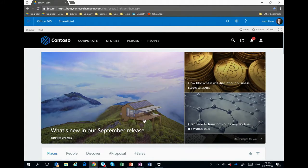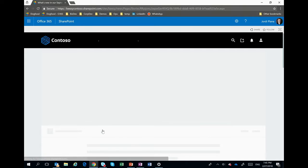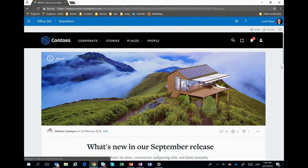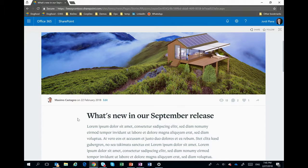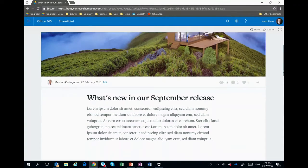If we go into one of these news to see the detail of the article, we see a big image at the top. Then I can see that Maximo published this article on February 22nd. It has been read 13 times. It has 2 comments and 1 like. And then we see a title.